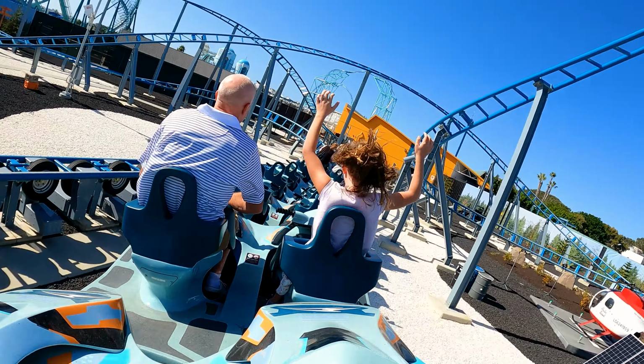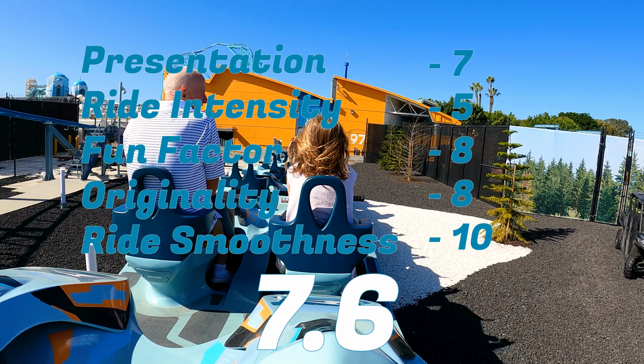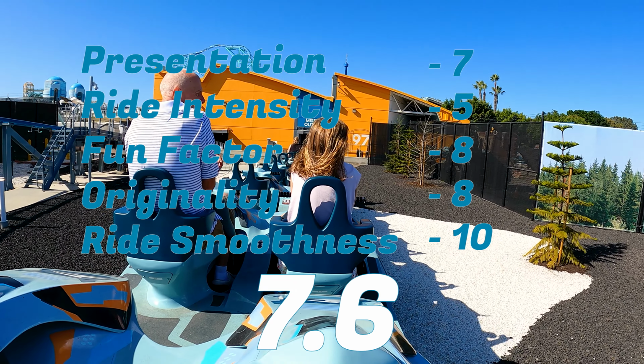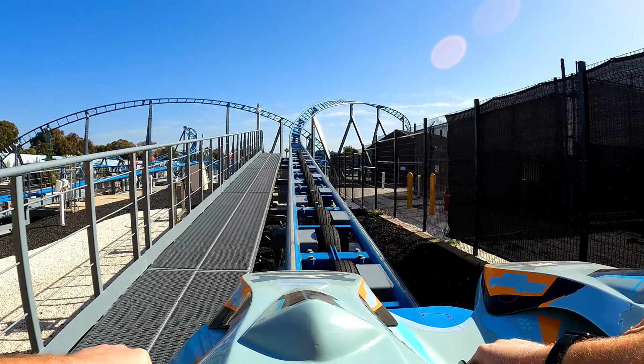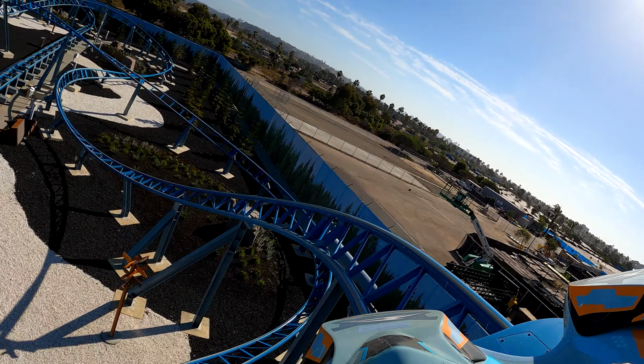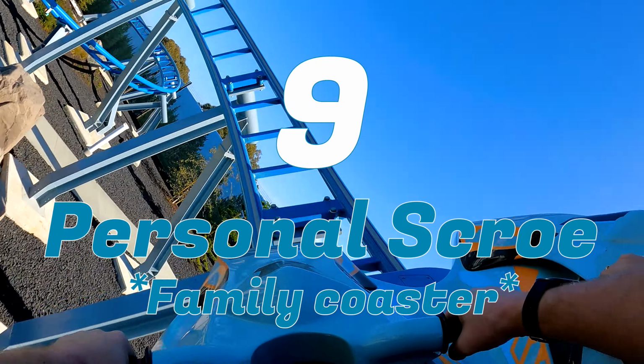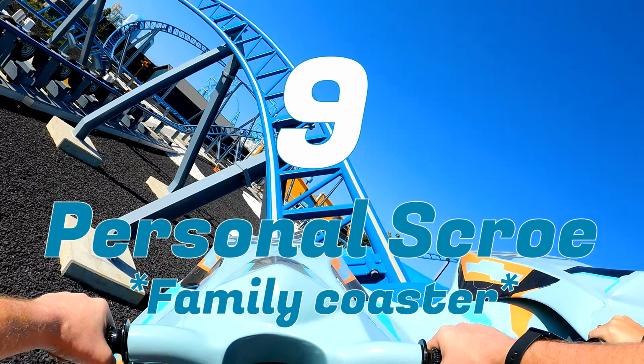Alright, the final technical score comes to 7.6, which falls into my good coaster ranking. However, if I rank this on a curve, being a family coaster and all, I would rank it higher, which is exactly what I'm going to do in my personal score, giving this attraction a solid 9 rating. This is, of course, comparing it with other family coasters.